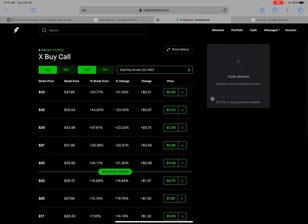And again, these are just a couple companies that I'm personally buying leap options on. I would recommend doing your own research, of course, as always. And again, I'm not any kind of financial advisor. These are just stocks that I'm simply buying.